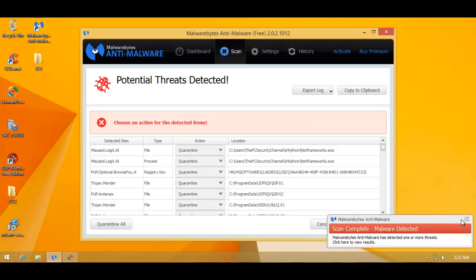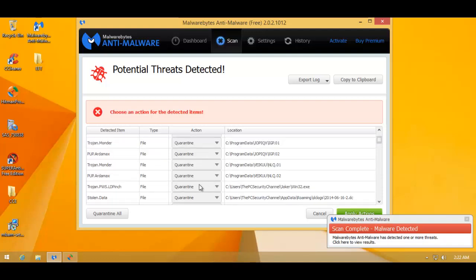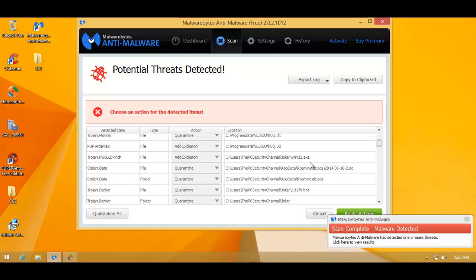Malwarebytes just finished, and it's found a ton of stuff. We've got some files, there you go, some process running, PUP registry key modification. We've got some Trojans over here that nobody else detected, a PUP, more Trojans, this win32.exe, which was not found by any of the other scanners. Of course, I didn't do a full scan with Komodo or MCSoft.